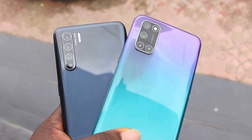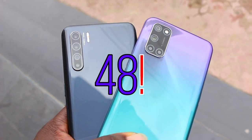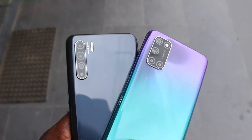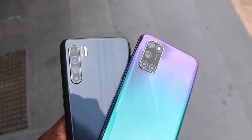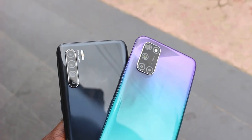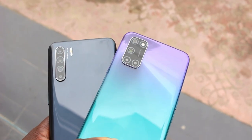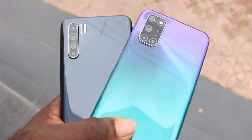They both have a quad camera layout of 48 megapixel as the main camera lens. On the Reno 3, it has a 13 megapixel telephoto lens, 8 megapixel ultra wide, and a 2 megapixel depth lens, while the A92 has an 8 megapixel ultra wide lens, 2 megapixel macro, and a 2 megapixel depth lens.